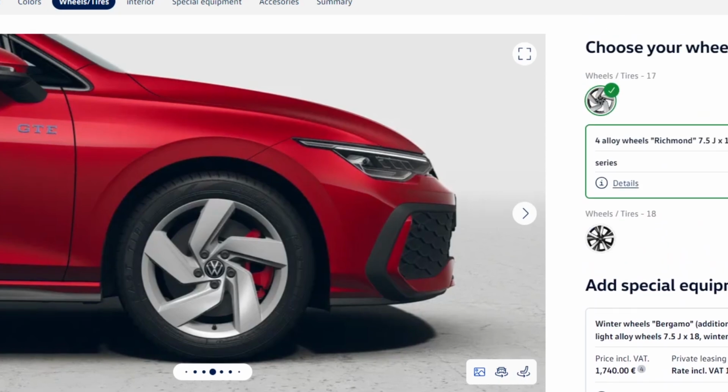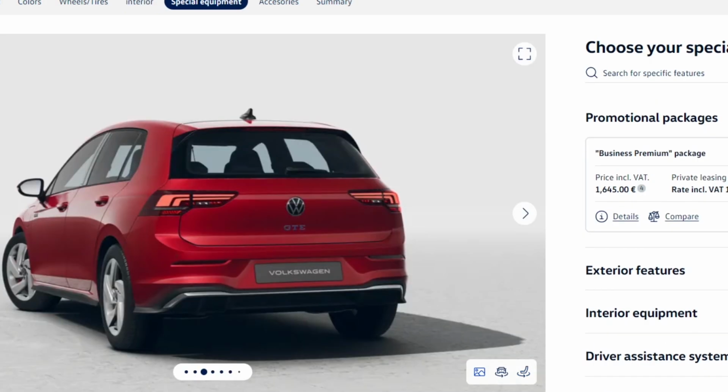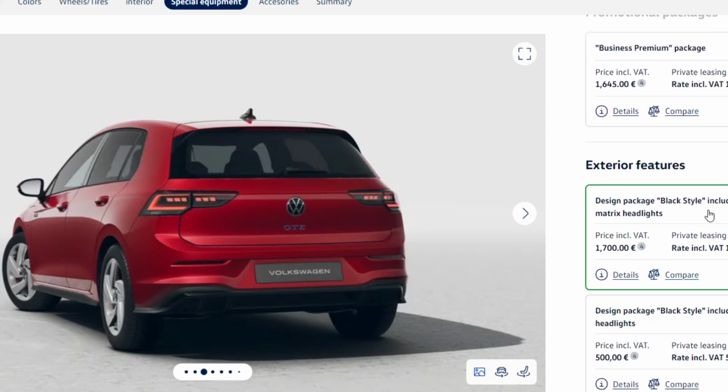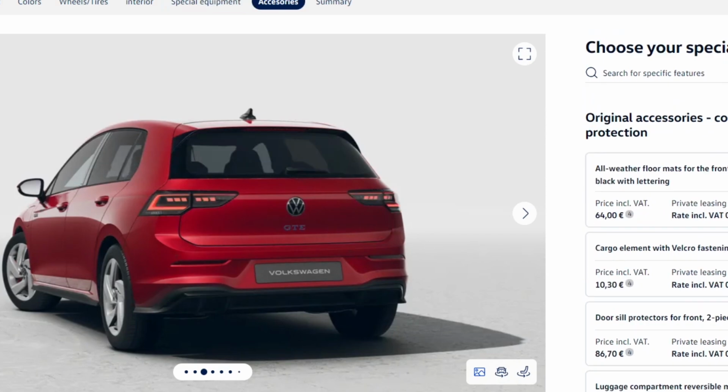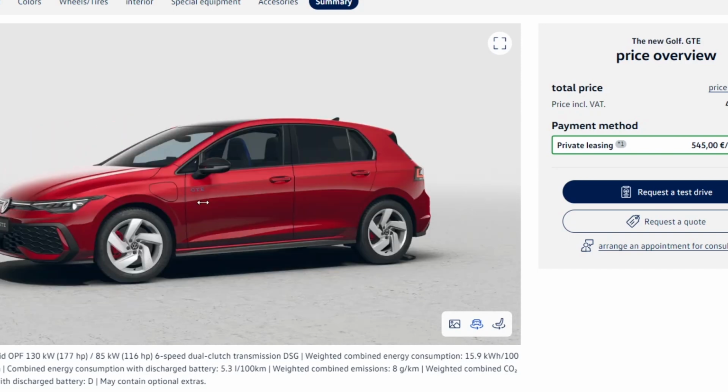Oh, okay, you can't go for anything other than these wheels. The interior is shown there. Yeah, a few less features you can do. You can still do the black exterior pack. Get your GTE looking like a GTI. That's interesting. Not that much difference in it, to be honest.